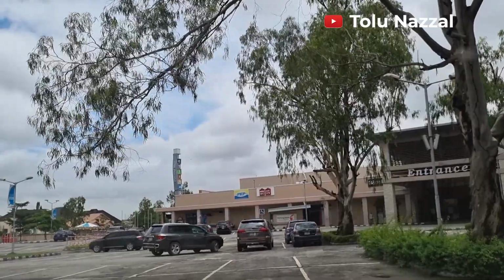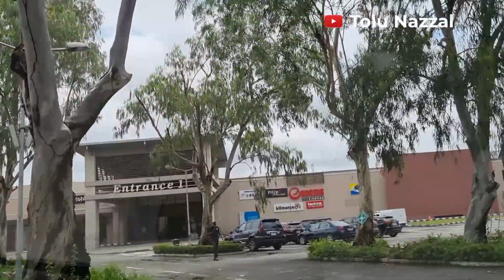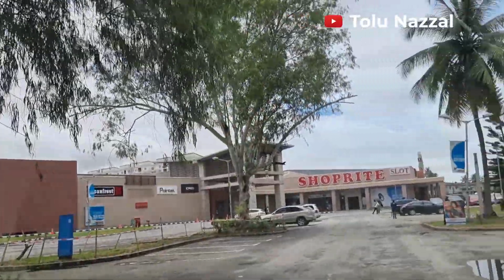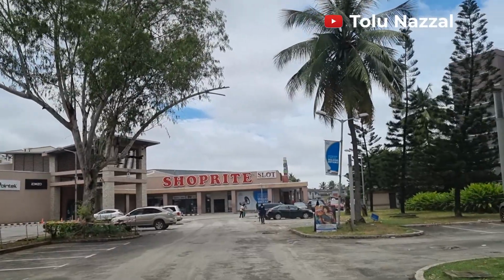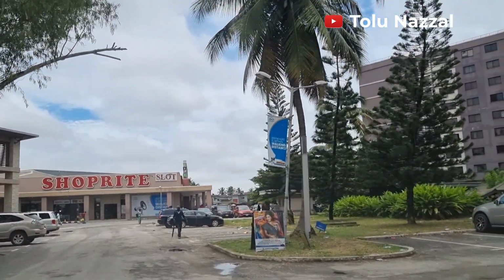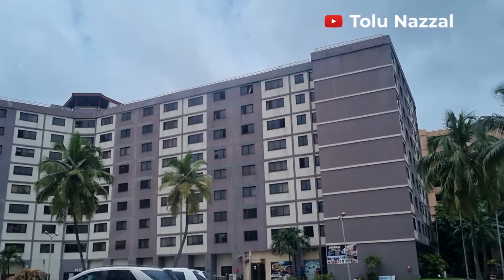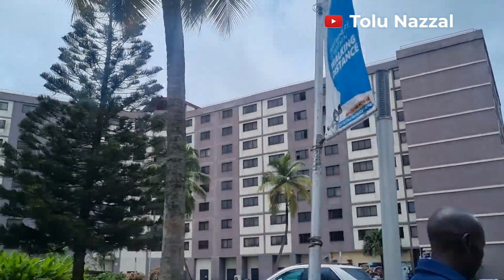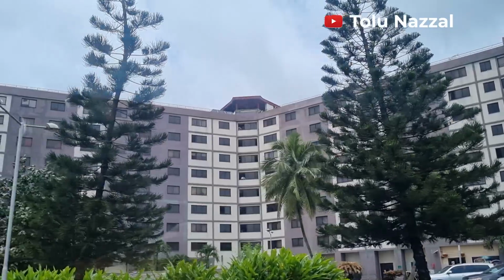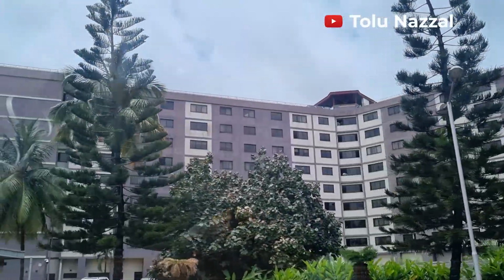That's the mall. Genesis Cinema. There are many stores here. It's a very big mall. ShopRite. Slot. There are shortlet apartments here as well. I'm glad they used their space to beautify this place. You can tell they're consciously creating the atmosphere they want.